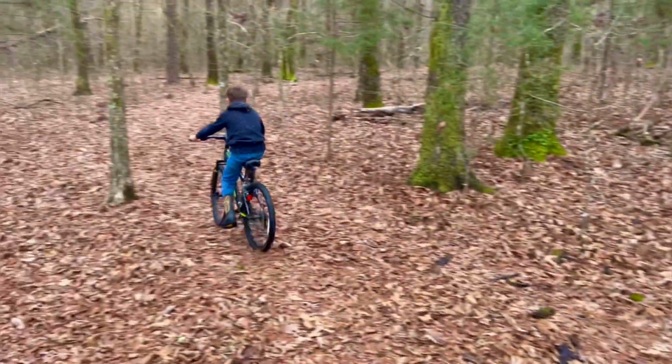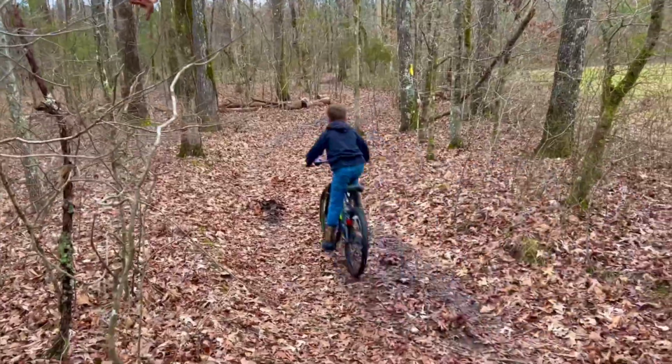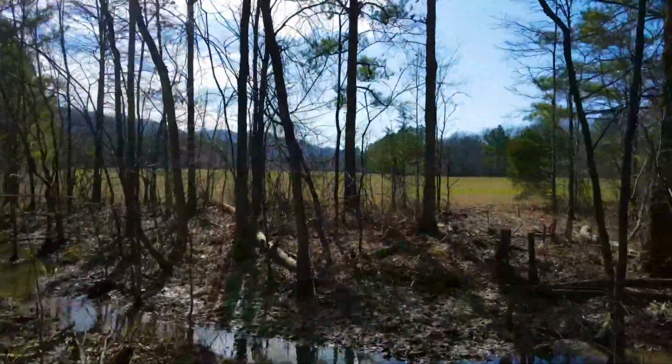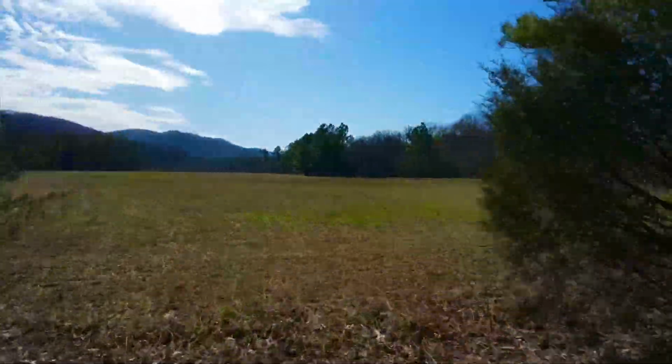We also want the trails to be a place where we can all ride bikes as much as possible, but most importantly, we want to finish the trails so that we can get the gator from the house all the way through the woods and into the field that we're building into our driving range.